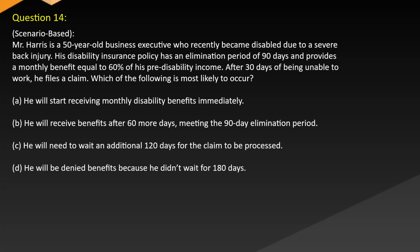A. He will start receiving monthly disability benefits immediately. B. He will receive benefits after 60 more days, meeting the 90-day elimination period. C. He will need to wait an additional 120 days for the claim to be processed. D. He will be denied benefits because he didn't wait for 180 days.